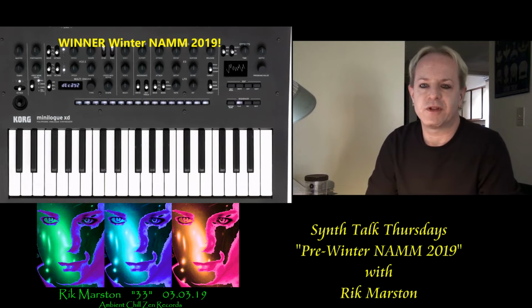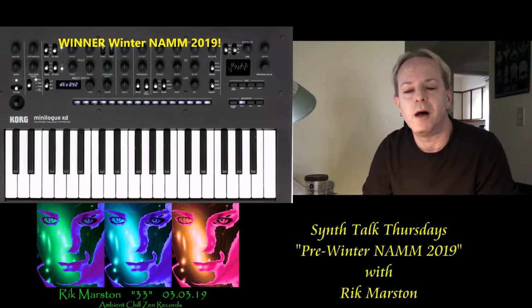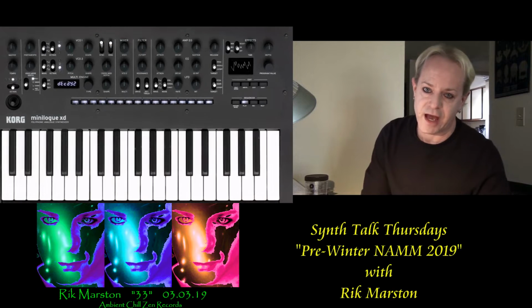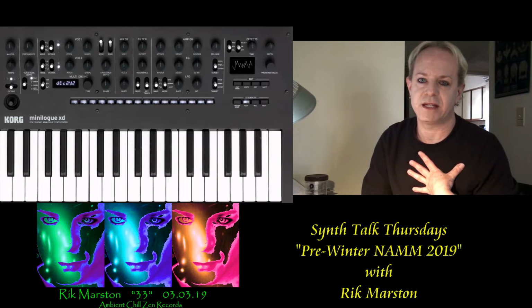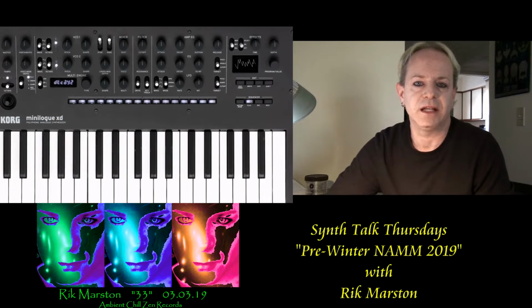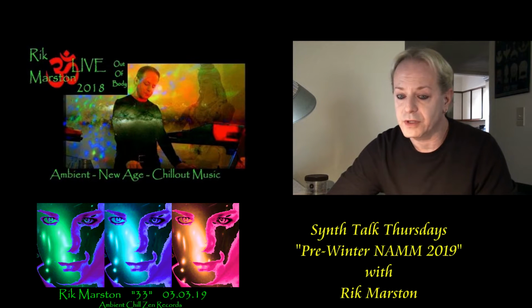So far, my personal pick and winner, like I've already posted, is going to be the Korg Minilogue XD, with all the upgrades that they've done, the fixes they've done with the effects. Remember, I did a live recording performance with the Minilogue as my lead synthesizer on my out-of-body music video. That is a really good synth to have.